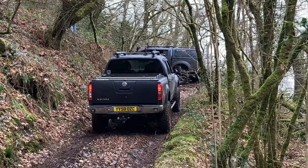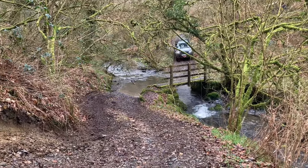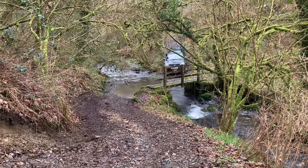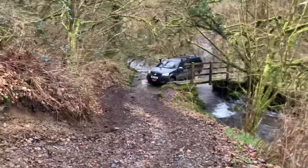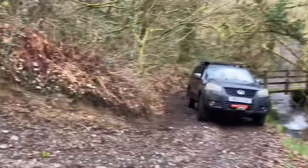There you go, and this just shows you how tight these lanes are, all these corners. Look at that. And here comes the steed now. Let's see how he gets on. Oh, it's going to be a little too quick. Slow down, buddy.